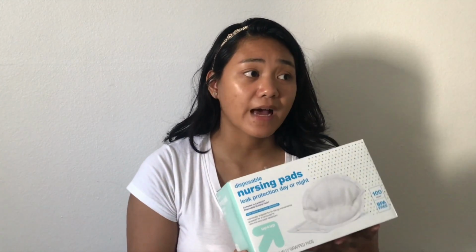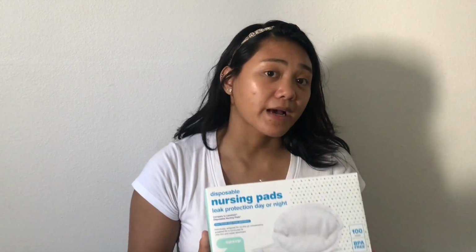So the first thing is going to be nursing pads. I would say that maybe 2 boxes of 100 would last until you don't need nursing pads anymore. The next thing was definitely Mother's Milk. Mother's Milk helped me produce. Another thing that I used to help with my milk supply were these lactation cookies, and these literally are the bomb. The last thing that I loved was my manual breast pump.